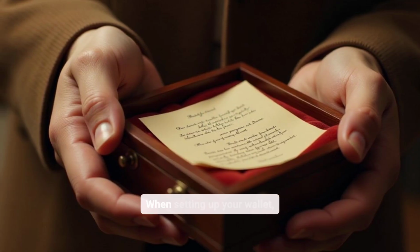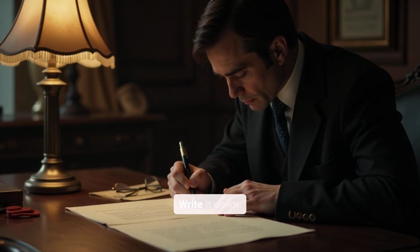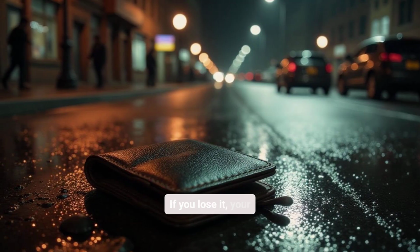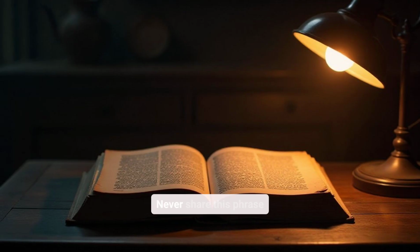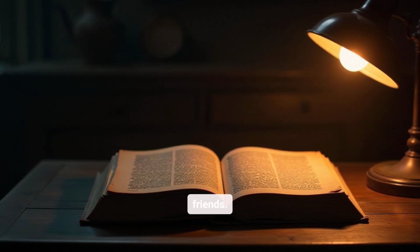Securing your wallet. When setting up your wallet, you'll receive a 12 or 24-word recovery phrase. Write it down. Store it somewhere safe, not online. If you lose it, your wallet can't be recovered. Never share this phrase with anyone. Not support teams. Not friends. No one.